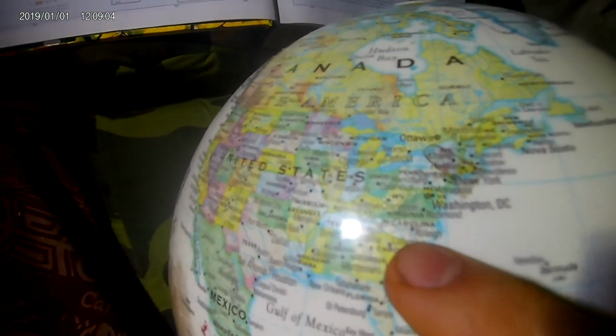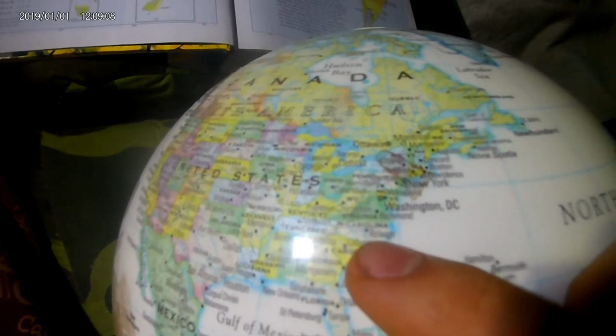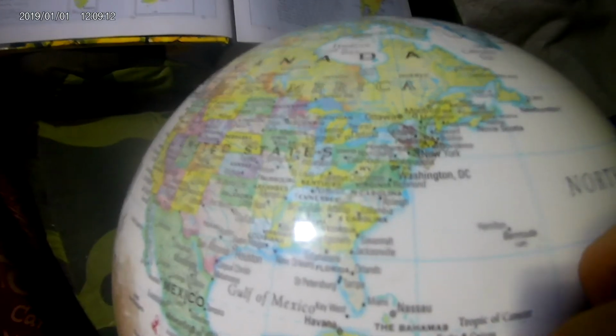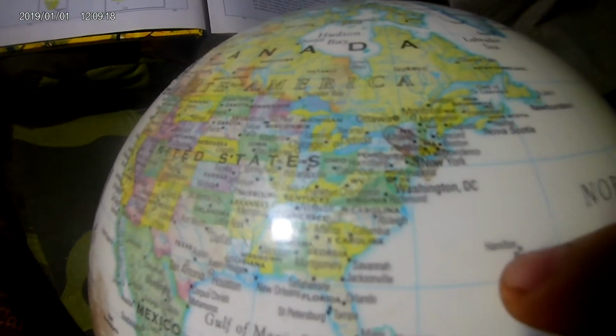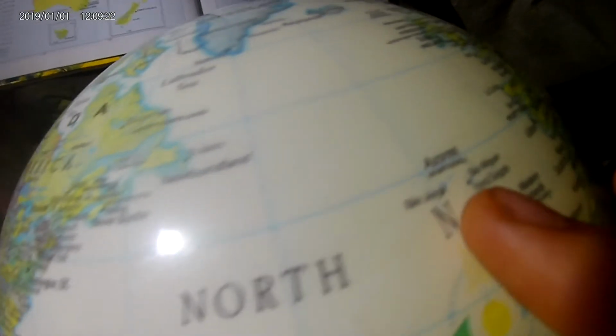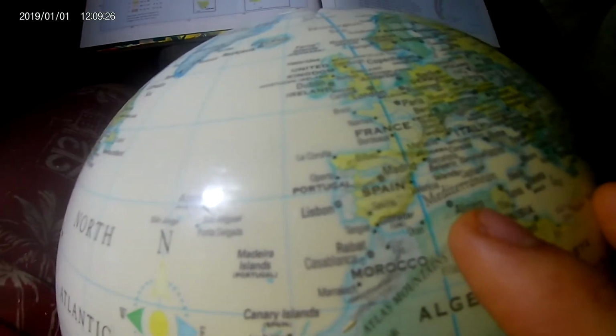So it doesn't sound too ridiculous that the Tunisian bees could live here. So there's North Carolina. It's right in between the 40 and the 30. There's a 40 latitude, 30. So Tunisia over here is just at about the same point.